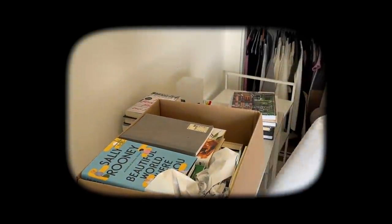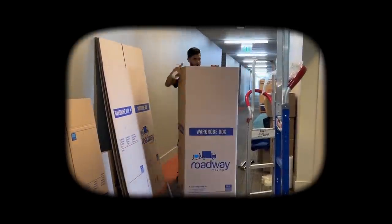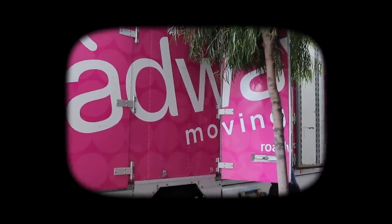So Roadway Moving was the ones that picked up our stuff. They were amazing. If you watch Moving Vlog 2, they literally helped us pack everything. We did the full service move, made things super easy. And then Muuv by Roadway, they were the ones that moved everything in. So both so good and highly recommend. Okay, now it is time to unpack all those boxes.